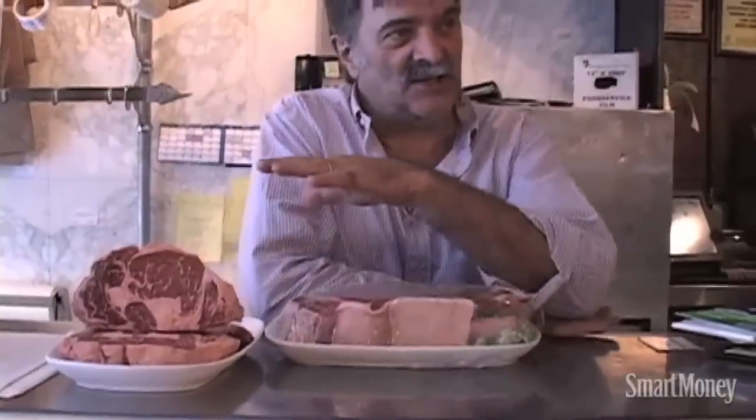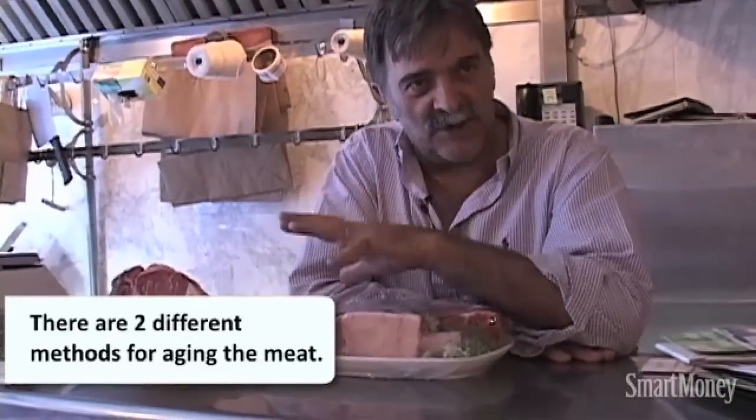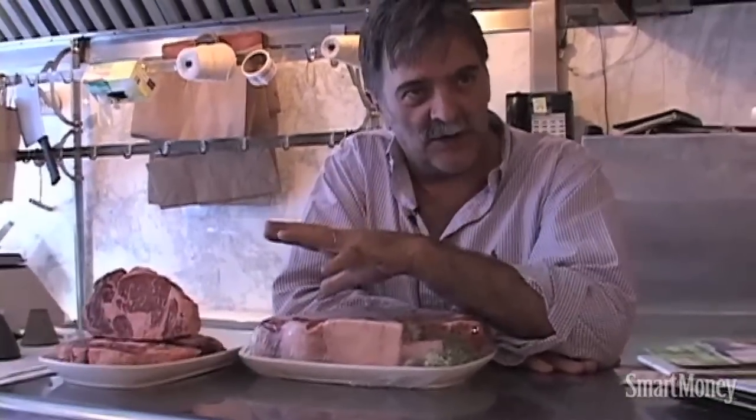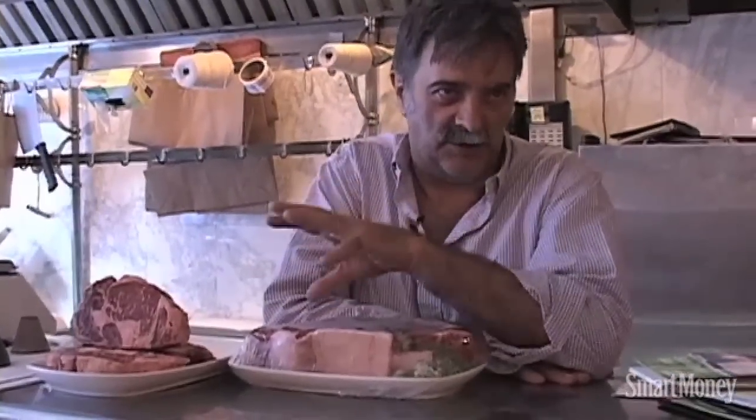What's happening is with the aging process, even a good choice steak, when it's properly dry aged, you don't feel as much the difference between prime and choice.